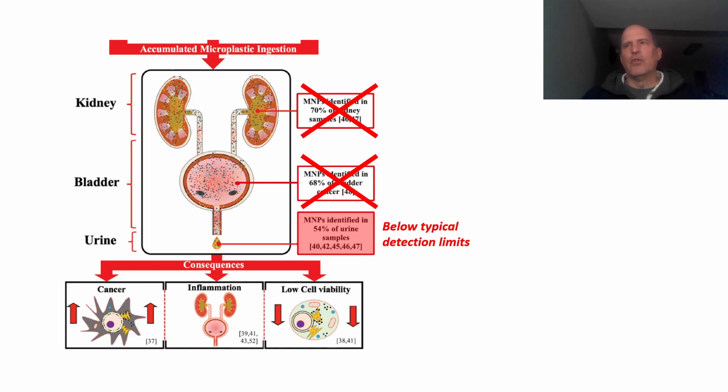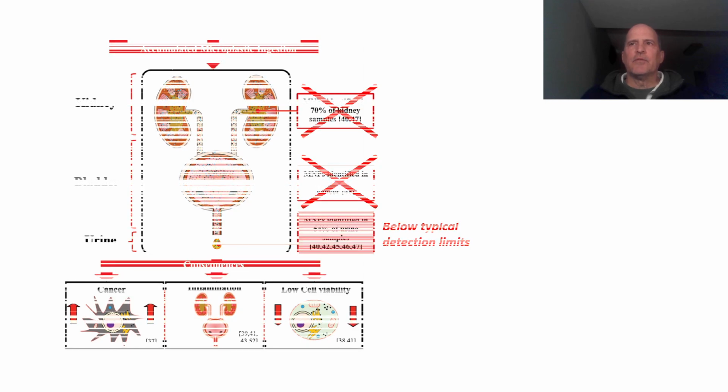And as for, what would I tell the World Health Organization about drinking water based on this overview? This would be my message.